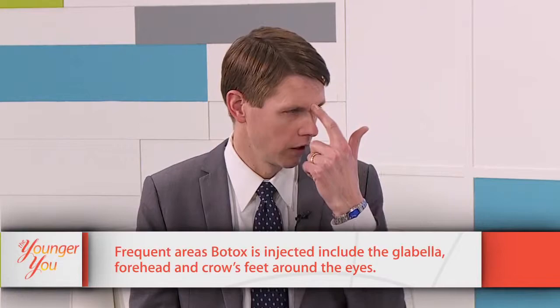And so anywhere on the face that we can safely paralyze a muscle and have it soften up a line is an area that we use Botox. Yep. Common example would be right here for the scowl line or for the squint lines here.